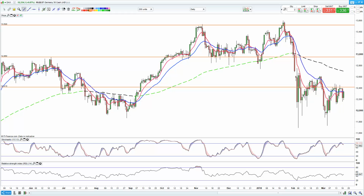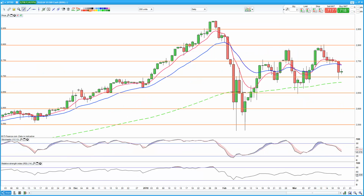Sorry, I didn't mean to show you the crude chart there. I meant to show you this one, the S&P 500 in the US. Again, really just grinding sideways.